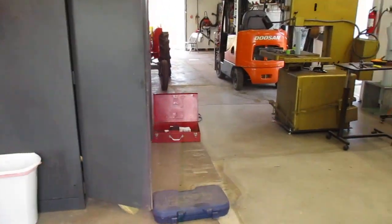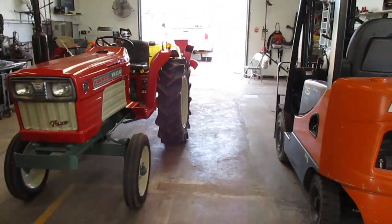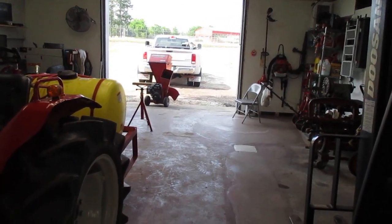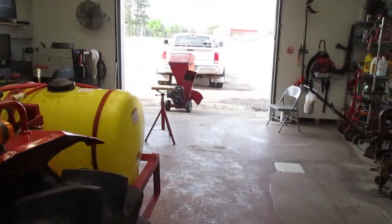So all I say is thank goodness I got this fork truck. I'd have a heck of a time getting that thing out of the back of my truck without dropping it. Even with my wife here, it's too much for her and me both. 230 pounds is pushing it.